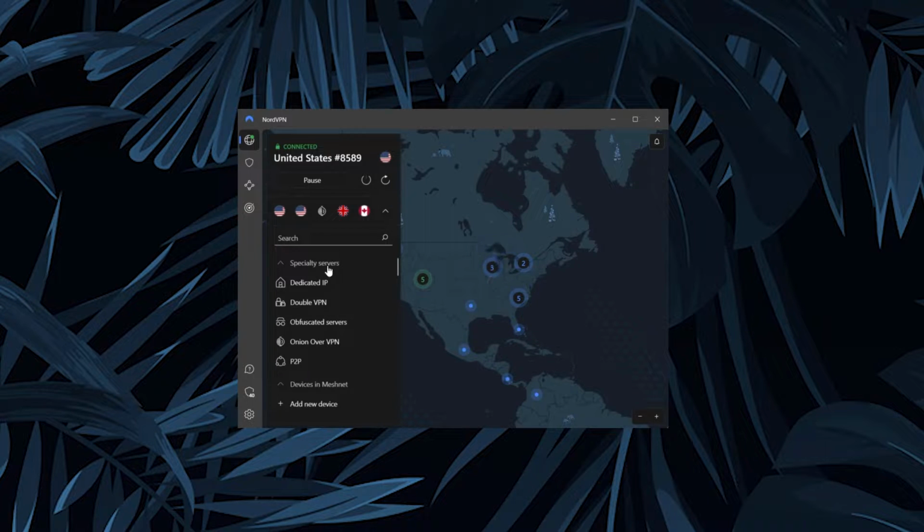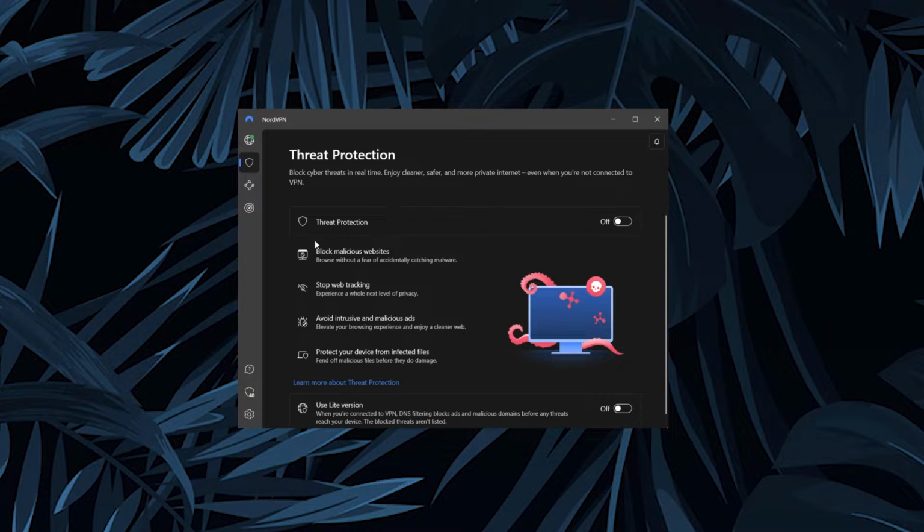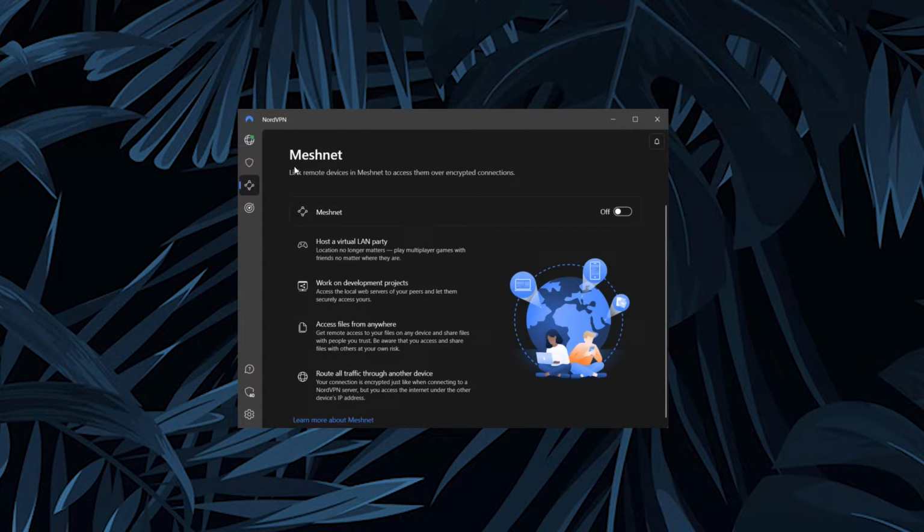Additional features include specialty servers, such as dedicated IP servers, double VPN, which encrypts your internet traffic twice for double the encryption, obfuscated servers, which serve as servers that function in censorship-heavy countries if you're having trouble connecting to the regular servers of NordVPN, Onion over VPN for Tor users, and the previously mentioned P2P servers. You also get threat protection, which blocks ads, trackers, and protects your device from harmful files, acting like a mini antivirus. You also get the recently added MeshNet feature, which allows you to share files or get remote access over the encrypted network of NordVPN with people of your choosing.